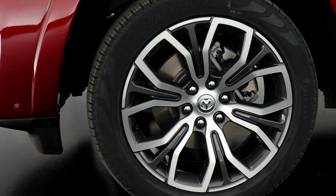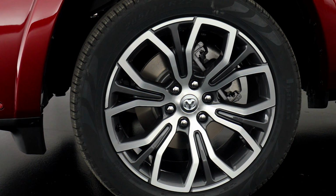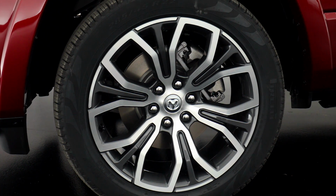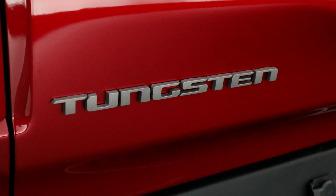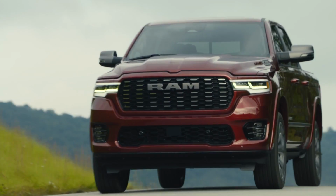But nevertheless, my second point is they managed to make the exterior have a contemporary yet buff appearance, which is pretty much hard to do on a refresh. I think that when I first saw some of the pictures of the 2025 Ram half-ton, I actually thought it was a redesign as I was looking at it, because the Tungsten definitely has more of a different flair, like the fog lights, the grille.